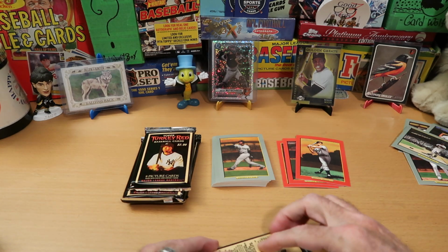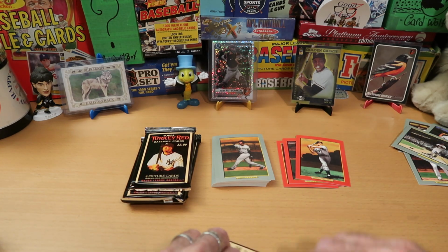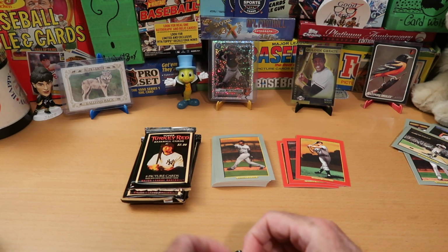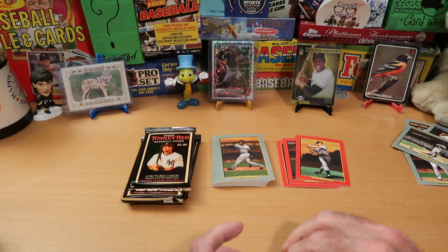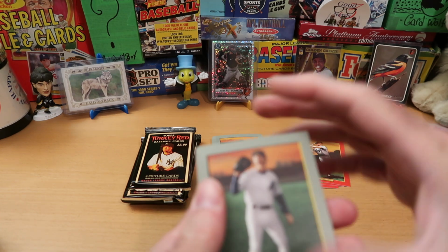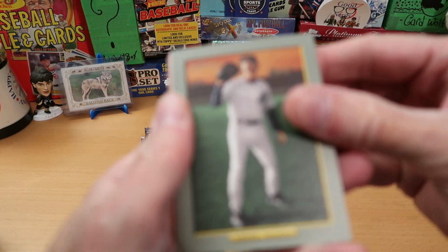This is getting us to the halfway point. This is the fourth pack in an 8-pack box of 2006 Topps Turkey Red. After this pack, I will preview what I'm going to open next Thursday on the channel, and it's something that I know you like very much, and I have not opened for a while, so stay tuned for that. That's right after this pack.